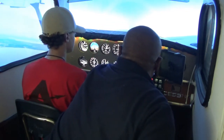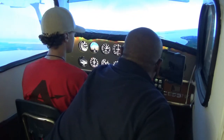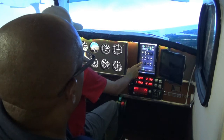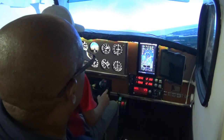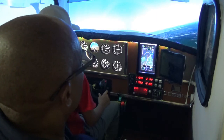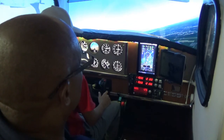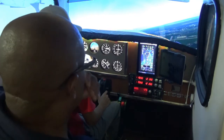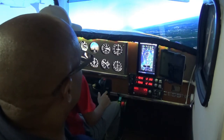Okay, go ahead. Back to your map. I don't think we can land there. We're not supposed to land there. I don't think it's going to give me a radio frequency. So we're going to multitask there. Go back.